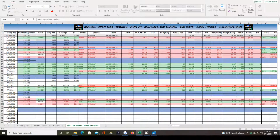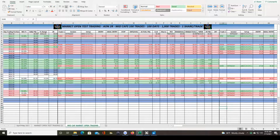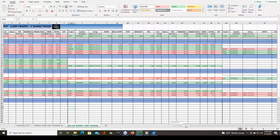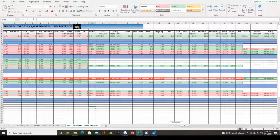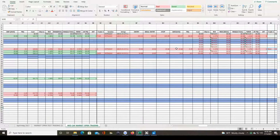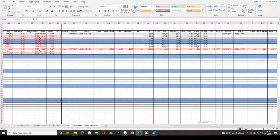Once I lose 3 trades, I stop trading. So here is today, the 15th, and we can just scroll through. Let me zoom out of this a little bit if I can. It won't let me right now. Okay, there we go. So we can scroll through and see those 3 losing trades. And then that's the end of those trades. And then really, if you look, there was a time at the beginning of this test trading where I was taking more than 3 trades. And so on those days, there were some days where I lost 3 or even 4 trades.